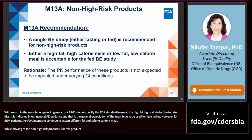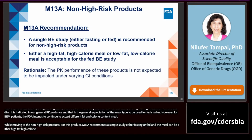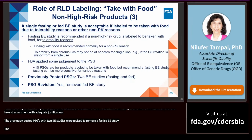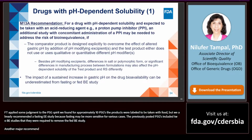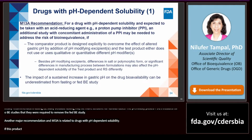Fasted studies are especially favored for medications taken with food, as they assess tolerability where food effects may not be significant for single uses. This understanding is crucial for optimizing patient safety. Furthermore, drugs exhibiting pH-dependent solubility necessitate additional studies when taken alongside acid-reducing agents, as variations in gastric pH can substantially impact drug availability. The FDA promotes flexibility in study design for drug approvals, encouraging applicants to scientifically justify their approaches, particularly when proposing waivers for required studies. This cultivates an innovative research environment.